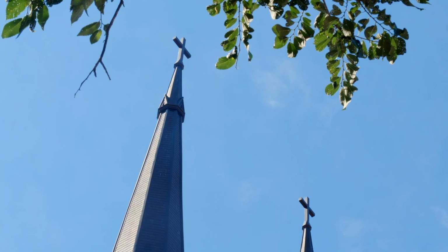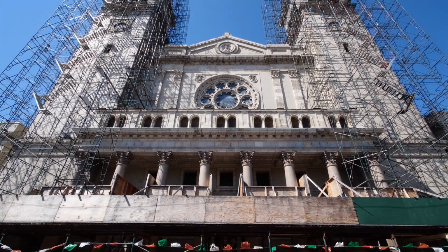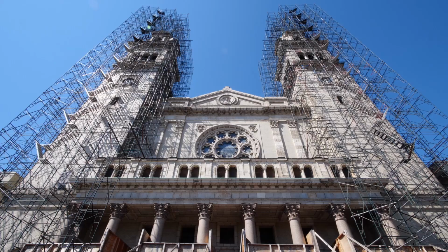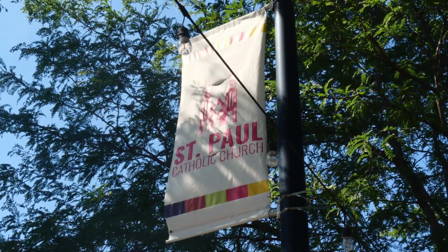Pilsen has a strong relationship with religion, with many historic churches and festivities. One of the most prominent buildings of Pilsen is St. Adalbert's Catholic Church. The building was completed in 1914 and was based off of the design of St. Paul's Basilica in Rome. The congregation served the Polish residents that lived nearby, and later the Mexican residents. However, due to declining membership and costs of maintenance, the church ended up closing its doors in 2019, and the congregation migrated to St. Paul's Cathedral down the street.